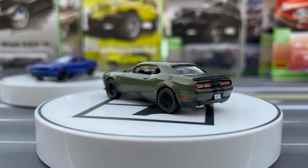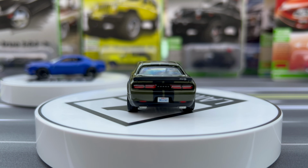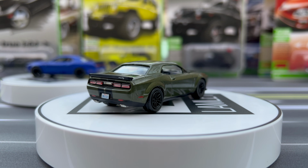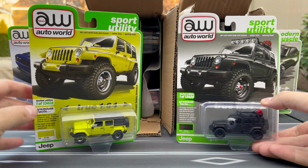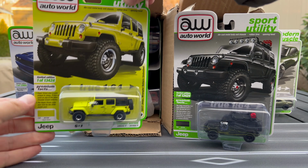All right, those are some of the modern ones. Tissue paper out of the way, and let's move on. I'm going to save the Supra because we always like to do the Supra at a certain time. Let's have a look at the Jeeps. These are really, really cool. A version and B version. The Jeeps might be the star of the show from this particular mix.